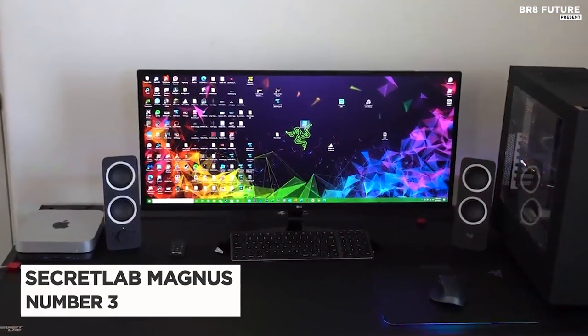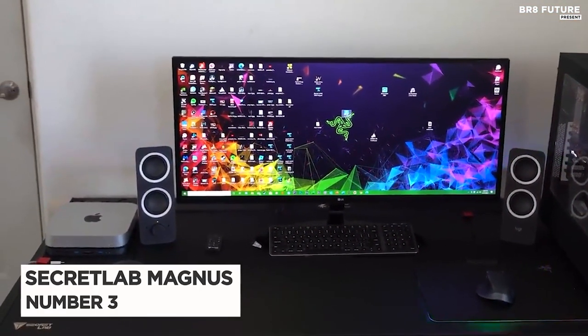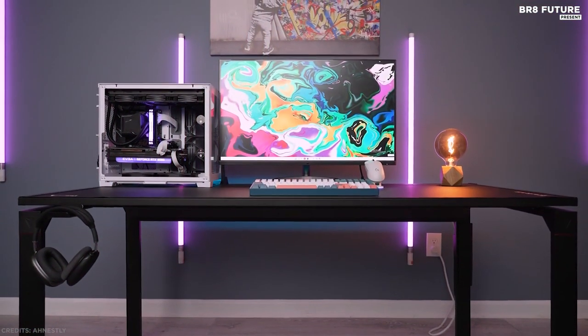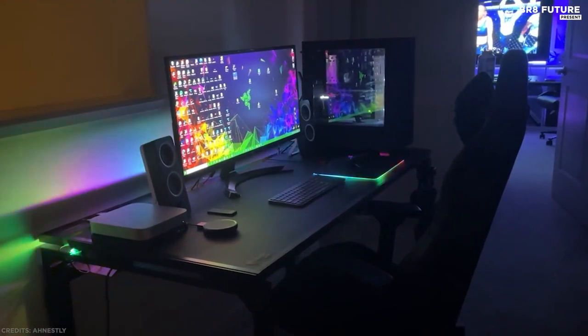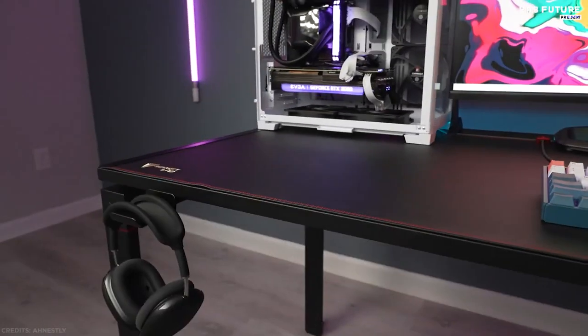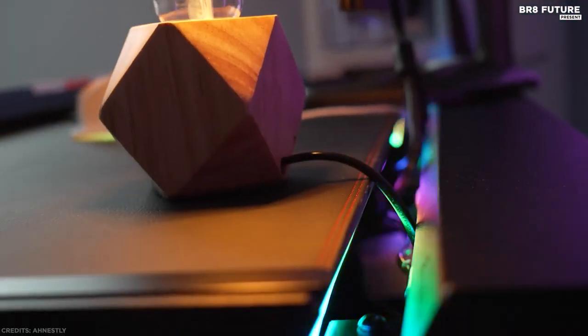Number 3. Secretlab Magnus. Don't put up with cable mess. Organize all your tech essentials with the Secretlab Magnus metal desk and its full-length cable tray. Then complete the experience with a complete ecosystem of modular, magnetic accessories.